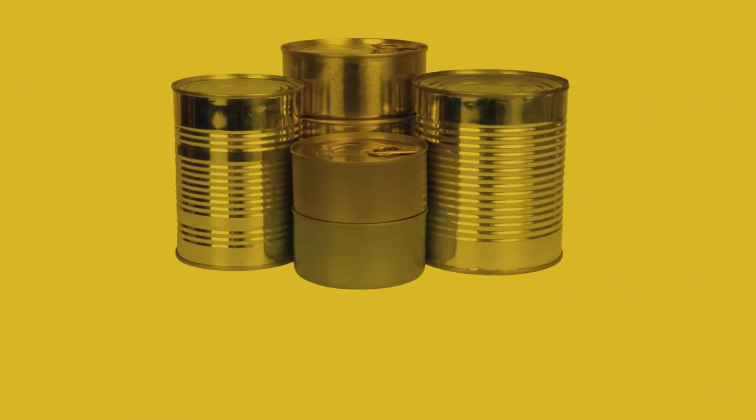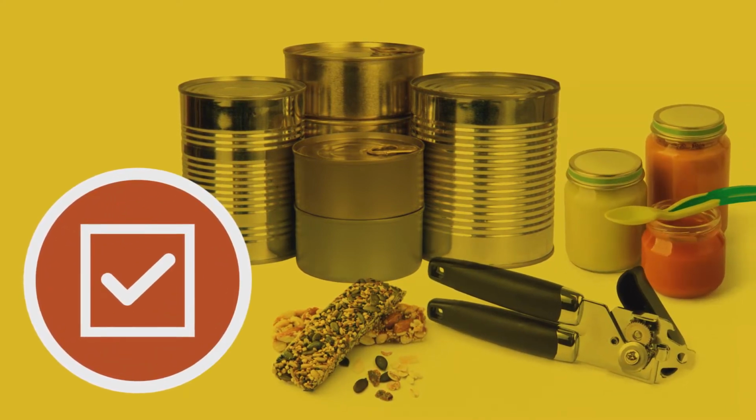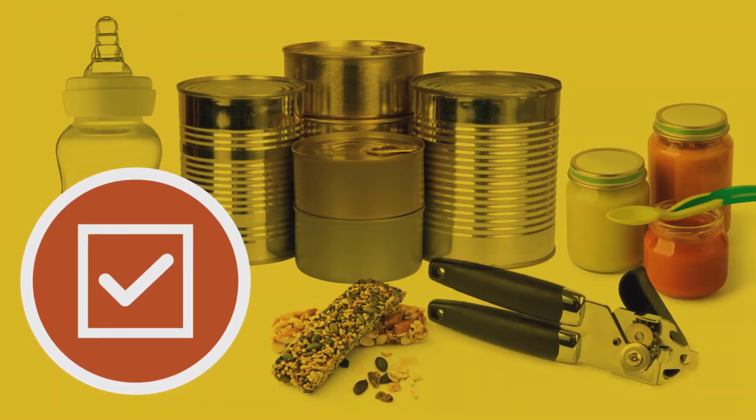You will also need food. Use some that won't spoil. Include a manual can opener and add items like baby formula and pet food if you need them.